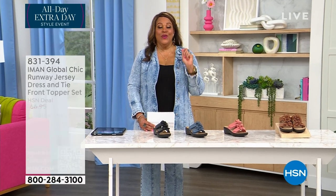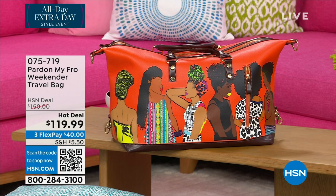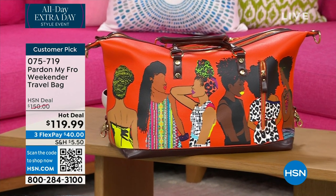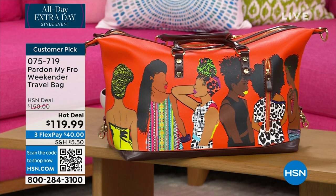We have a deal for you we have never done on the weekend bag. Never. This is a hot deal. This always sells. It's art in the front, in the back, on the sides. Beautiful. I have two friends who have ordered this. We've never had it for $119.99. It's always $150. It is a huge customer pick, but this hot deal is your final opportunity. The price is gonna go back up, so get it right now for $119. It's only $40 to get home, and you can pack a week's worth of clothes in this.